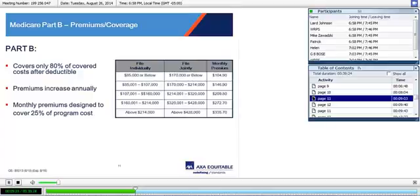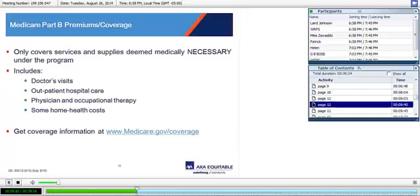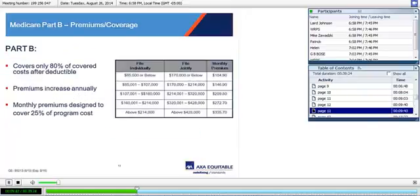One of the big factors that a lot of retirees are facing that they didn't realize is that, starting back in 2010, premiums are driven by your income, meaning that for higher income individuals in retirement, their premiums could escalate. So, for example, if an individual is filing for Medicare and they file their taxes jointly as a married couple, and their modified adjusted gross income is $170,000 or less, their monthly premiums would be $104.90.